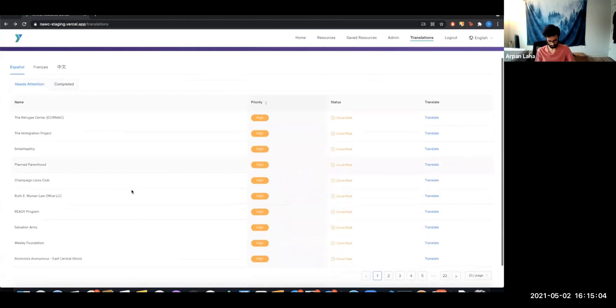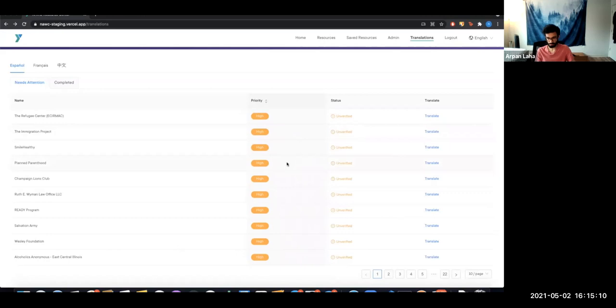The resources here that need attention are sorted by priority. There's urgent, high, medium, and low. If a resource has been reported, it will be marked as urgent. And the other priorities depend on the number of verified translations. So a high priority in this case would have a low number of verified translations. But if this were a low priority, it would have a higher number of verified translations.